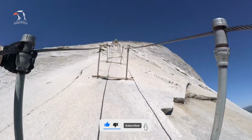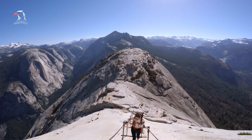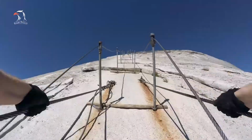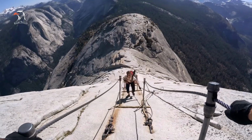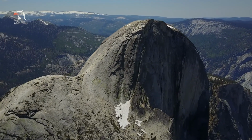You can also see Half Dome in the distance from Tunnel View, but the best place to view it is from the lookout at Glacier Point. From here, you get a true picture of the rock, how it looms over the valley, and how much higher it stands than the surrounding mountains. The dome shape is clearly evident, and you can easily see why it's called Half Dome.